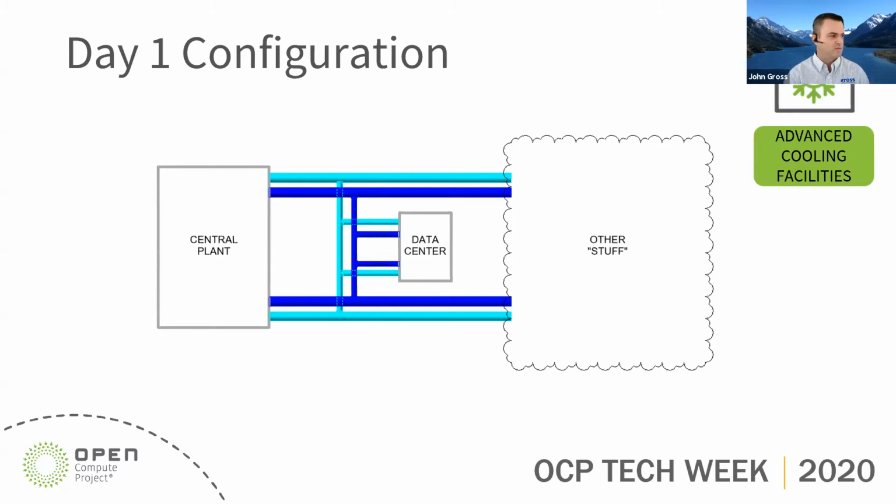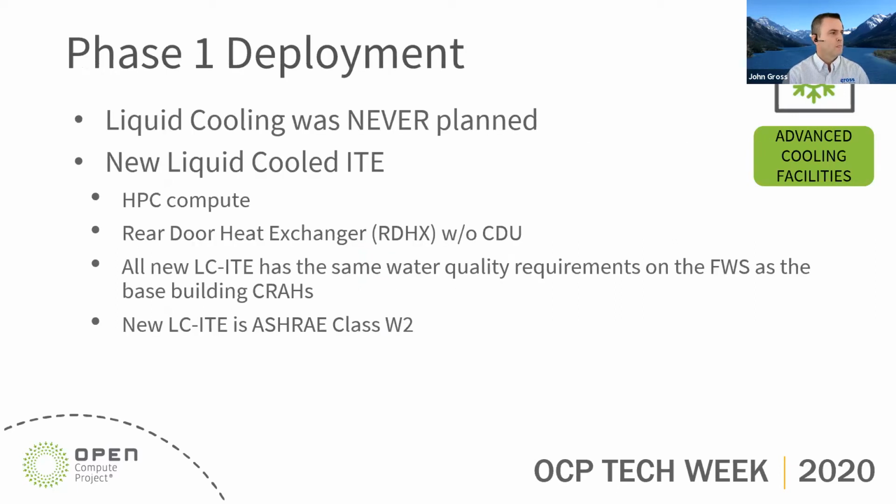As I mentioned, we had a central plant. The data center is the first building off of the central plant, and then downstream of the data center, there's a lot of other stuff. There's office buildings, parking garages, testing facilities, all kinds of things downstream at varying degrees of redundancy and reliability requirements. We did get the engineers who designed the central plant originally to design the distribution system for concurrent maintainability. So we did have a redundant supply and return distribution system that the data center connected into. Both are concurrently online at all times.